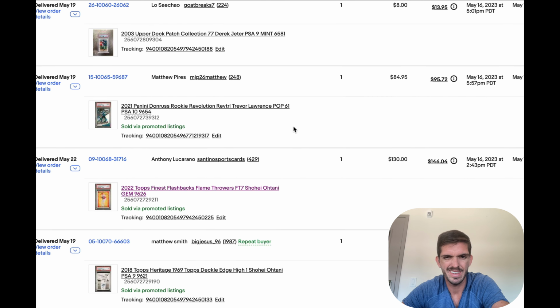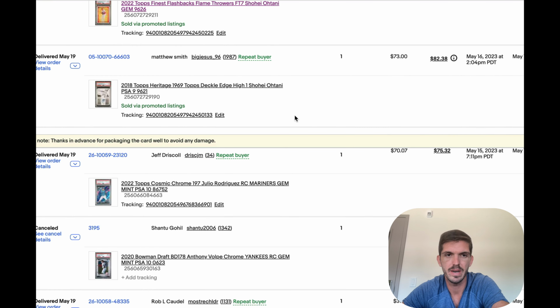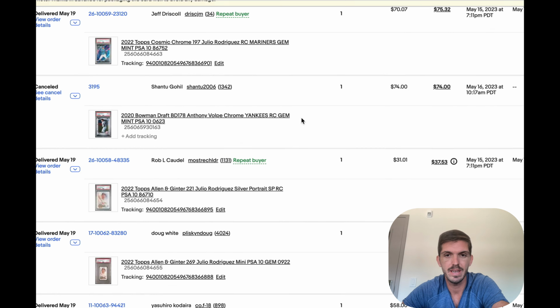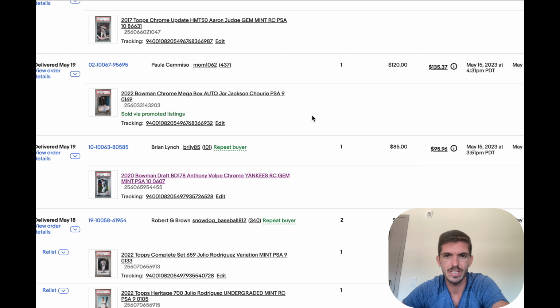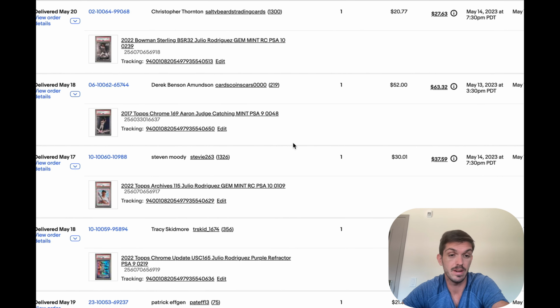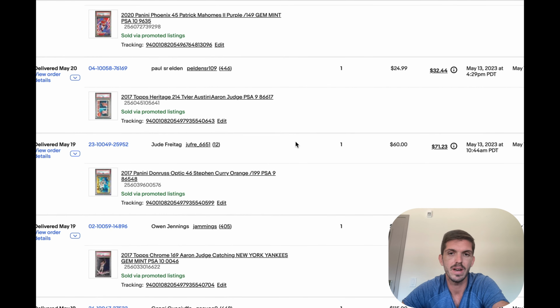Blank slate PSA 9, I think I lost a little bit of money on that. Oh, that's a great sale. Flamethrowers insert, those are rare, low pop. Deckle Edge PSA 9, 73, that was a great sale early in May. Did so well. Jackstra 120, I had a bunch of those. I did not get a single PSA 10. And I lost money on all of them because I think I paid $140, $150 a pop for them. So again, not really good ROI at all.